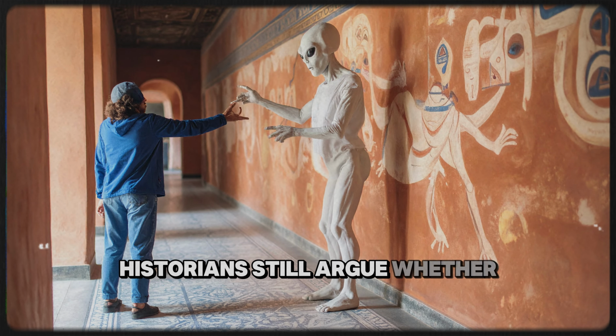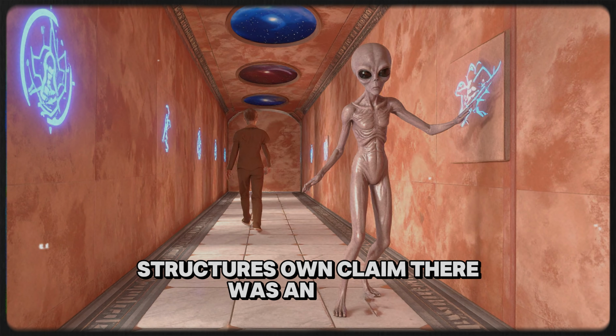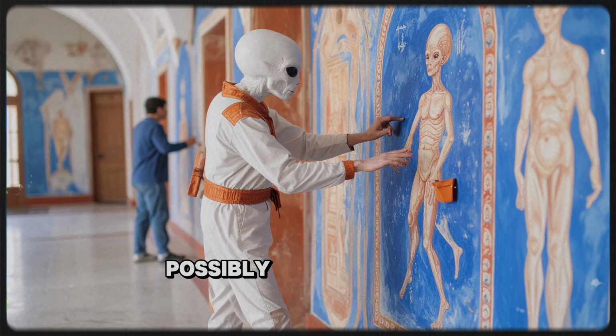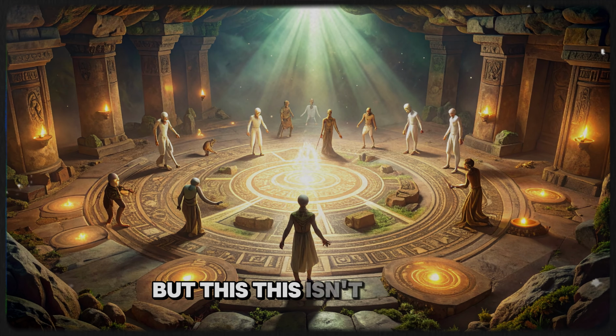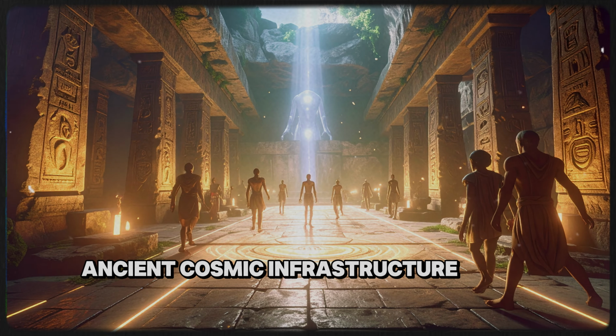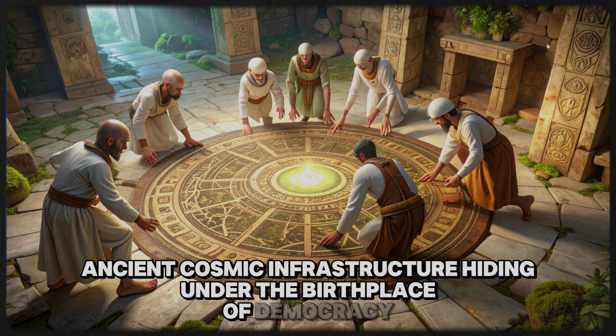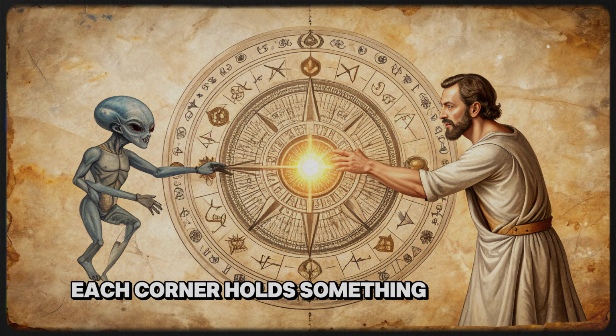Historians still argue whether the Parthenon itself was a repurposed structure. Some claim there was an older temple beneath, possibly dedicated to a now erased pre-Hellenic deity. But this isn't religion. It's infrastructure. Ancient cosmic infrastructure, hiding under the birthplace of democracy. You walk deeper into the chamber. Each corner holds something stranger.